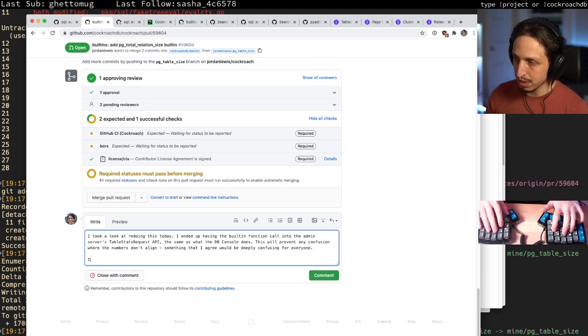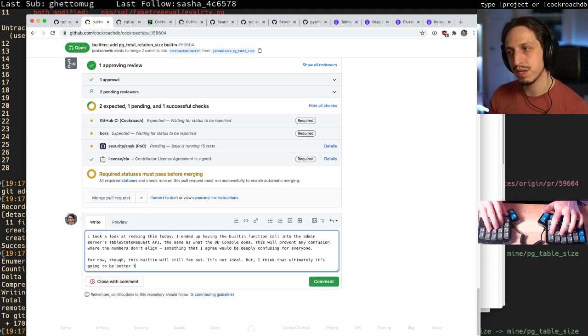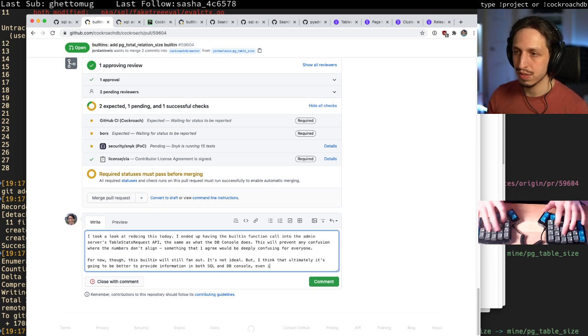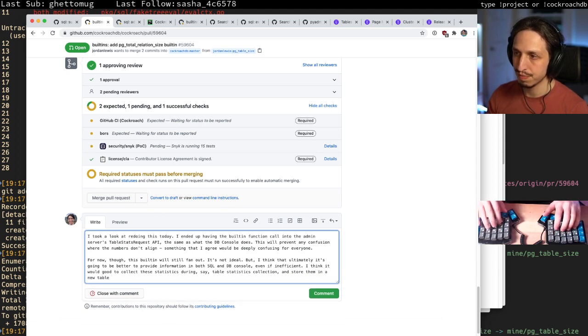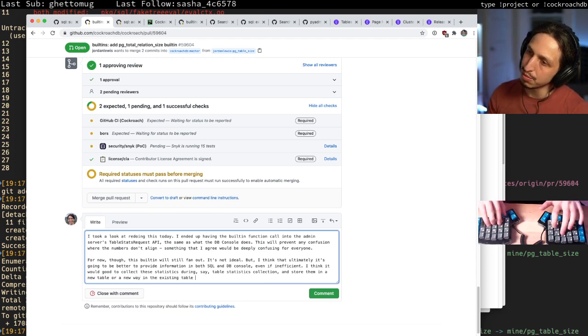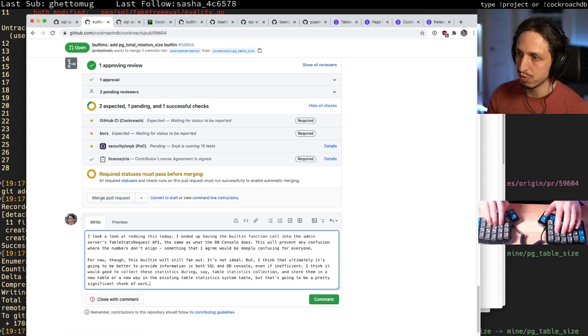It's true that, for now, the built-in will still fan out. It's not ideal, but I think that ultimately it's going to be better to provide information in both SQL and DB console, even if inefficient. I think it would be good to collect these statistics during, say, table statistics collection and store them in a new table or a new way in the existing table statistics system table, but that's going to be a pretty significant chunk of work.